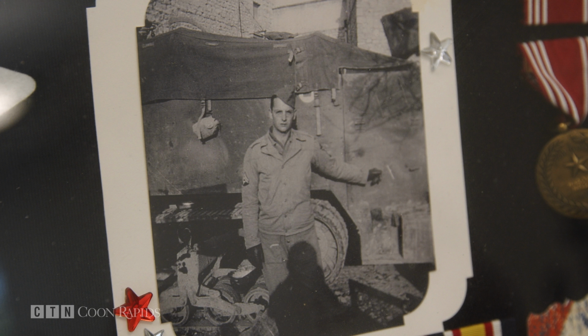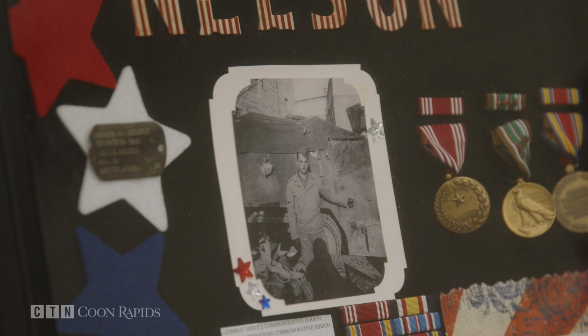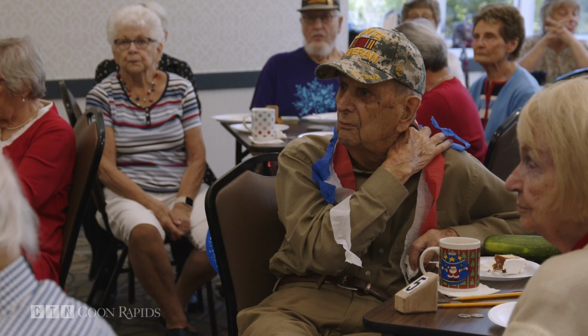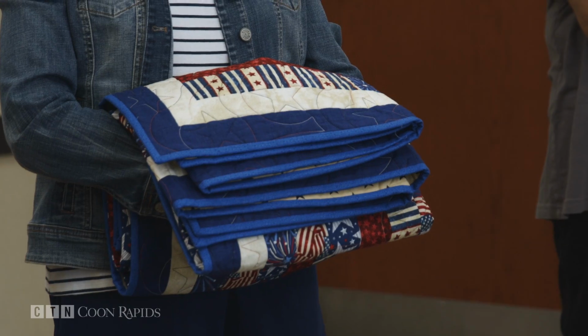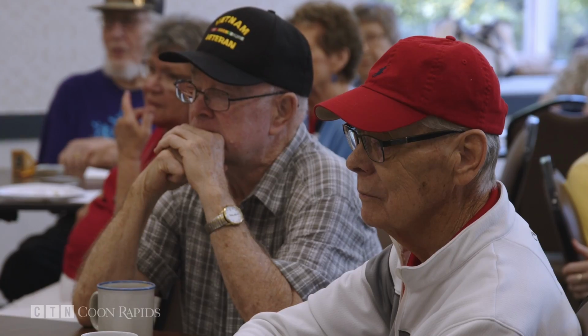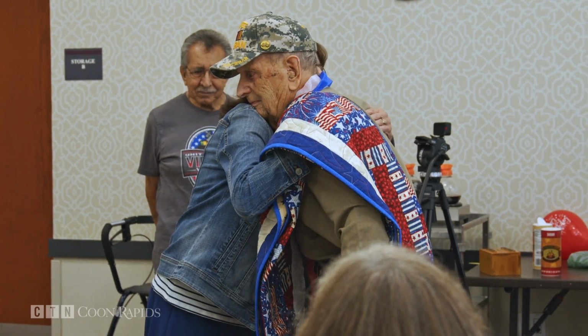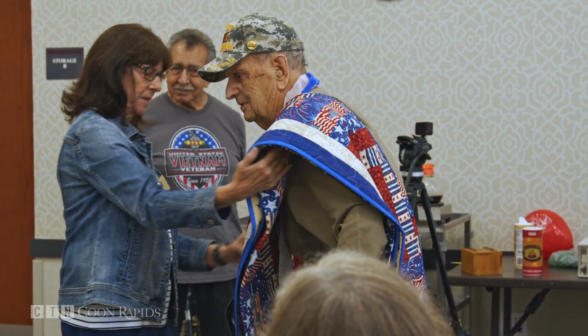Harold Nelson joined the Army in 1940, trained at Fort Knox, Kentucky. Harold was recognized for his military service way back in World War II. Today, we are here to award a Quilt of Valor to Harold. The Quilt of Valor organization presented him with a handmade quilt.